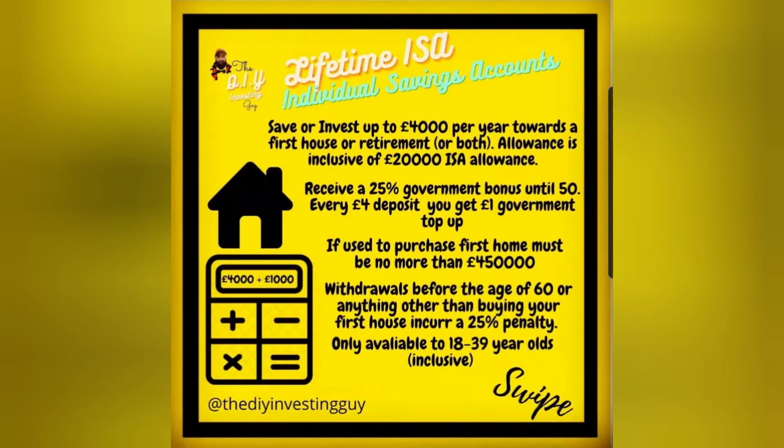Now, I personally would fill up my lifetime ISA first. That'd be my main protocol, filling that up, and I'll go through why throughout this slide now. And then I'd try and get as much in my stocks and shares ISA as I can afterwards.